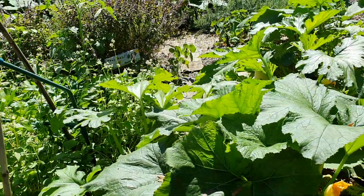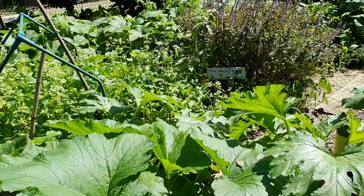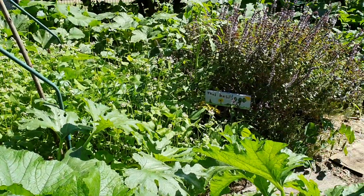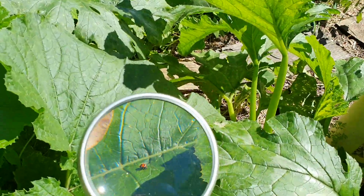Are you learning some numbers? Are you reading some books? Wonder what you guys are up to. Have you drawn any pictures lately? Wow, what can you see? Let's get our magnifying glass out, shall we?